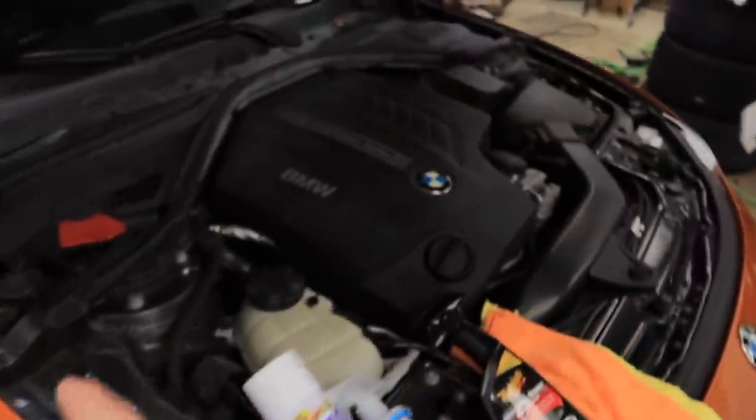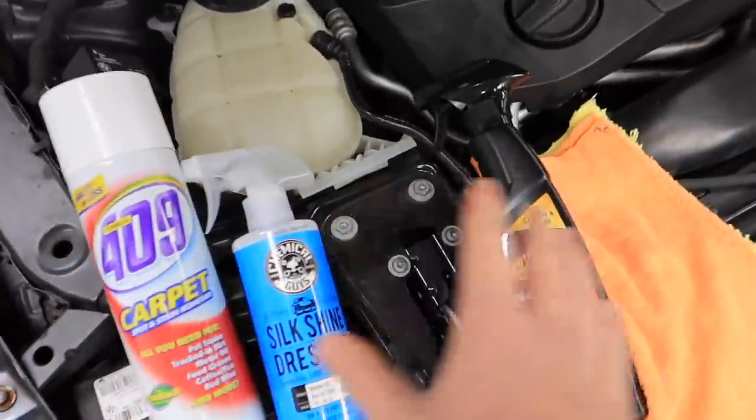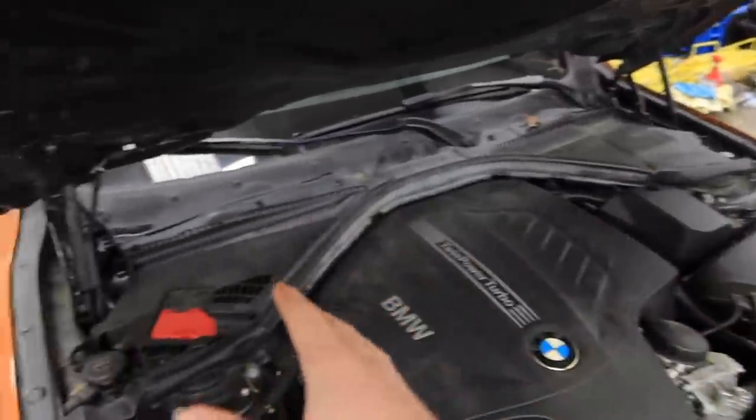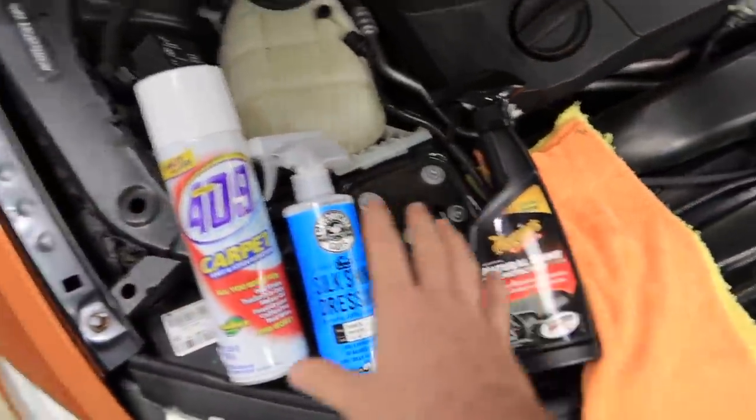All right, guys, so we're going to show you what you can do with $3. Because the cost of buying all this is about $20, but obviously you can use it for future details. I'm going to tell you how much it costs to detail this single car, and still have these products to use on future details as well.